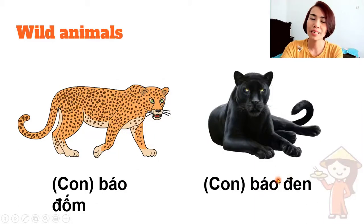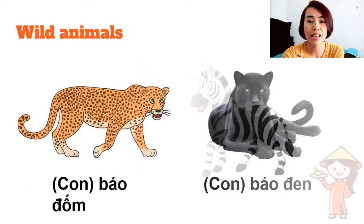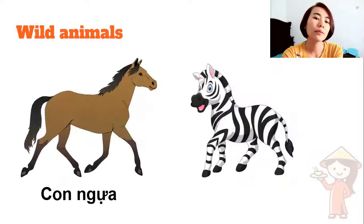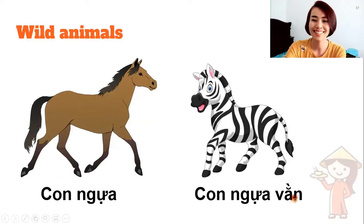So I think it's quite easy to remember the names in Vietnamese. Next, so these two in English, you have two different names. For Vietnamese, we put them in the same category because they are almost the same, just a different color of skin. The same with this pair. Now, this pair, we have normal horse. Horses in general, con ngựa, but the horse with the stripes. So we call the stripes vằn. So the horse with the stripes, con ngựa vằn.